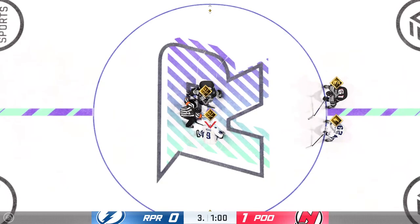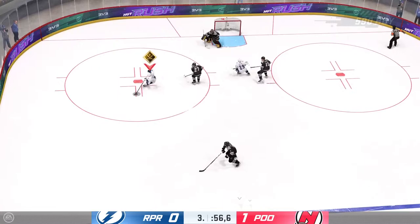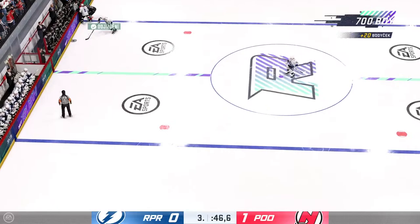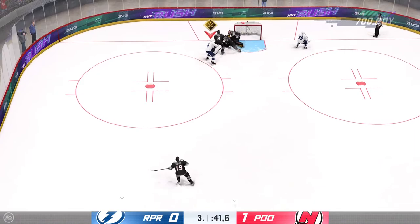And the puck is dropped, and we are underway here in the third. Loose in the slot, but the goaltender's equal to the task. That's a good save. The Lightning have taken possession along the wall. The Devils have the puck now. Dishes in, took a shot. And that play's neutralized.